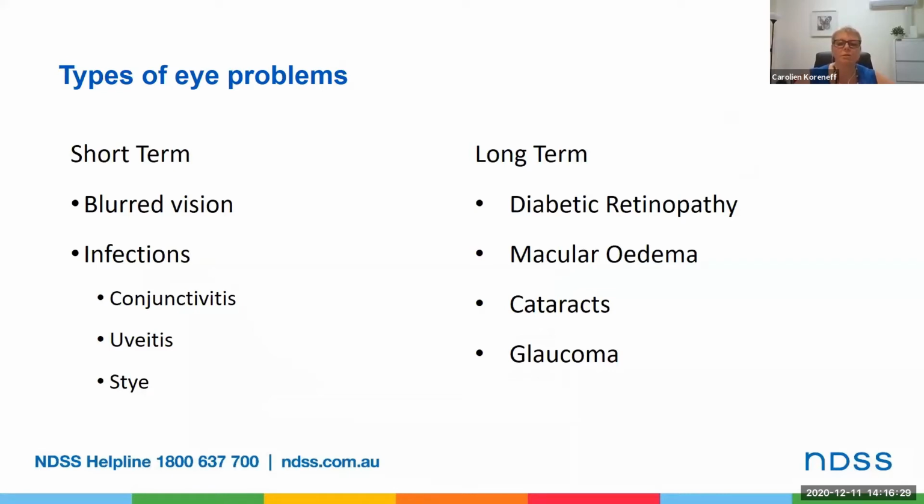Conjunctivitis is a short-term eye condition that is quite common, particularly in children. It is a condition that causes inflammation and redness of the lining of the whites of the eye and the membrane surrounding the inner eyelids, called the conjunctiva. Conjunctivitis may be due to bacterial, viral, allergic, or chemical causes. Uveitis is inflammation of the middle portions of the eye, the uvea, and can be caused by viral, fungal, bacterial, or parasitic infection.